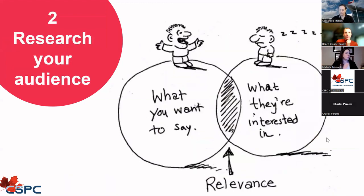So now we have to research our audience. We've identified our target audience. We know how to talk to them. But do we? When we're communicating, there's everything we want to say, and then there's the stuff people actually care about. And we need to find that overlap place. Otherwise, people are just going to swipe on by what you're trying to communicate.